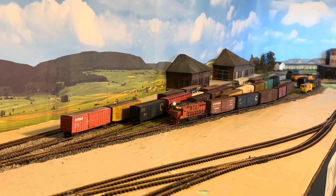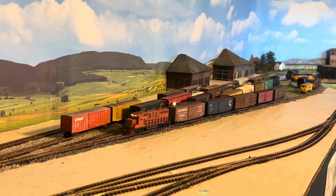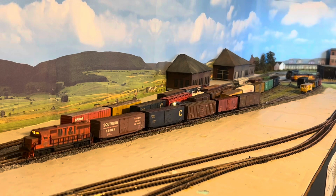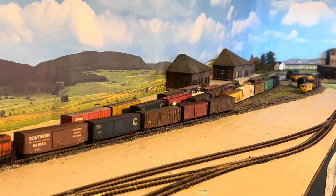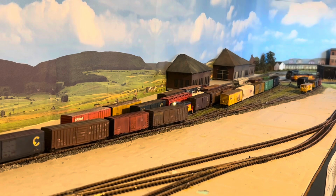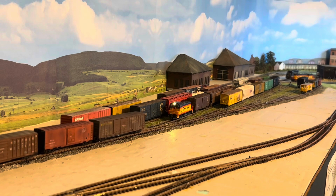I do not have enough track before it hits the wall to actually couple this train onto the cars that I just brought and yard them. So we're going to enlist the aid of the NW2 to go pick up those cars.